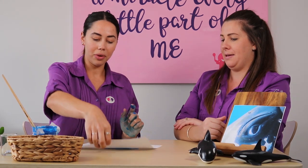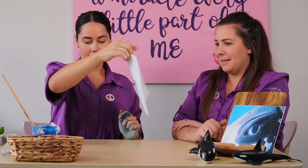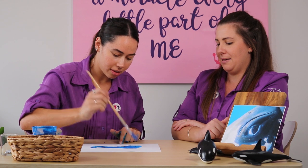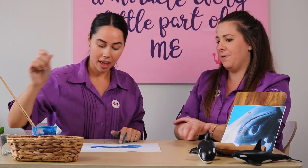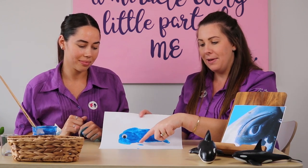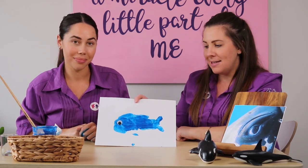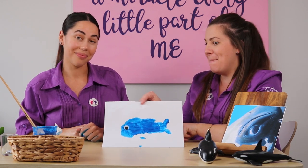So, we've got our whale. It's missing something. Ooh. I think it's missing its big eye. So we'll stick the googly eye on. Wow. Oh, and look, I can start to see this blue whale come together. We've got its head, its body. We look like we've got a little bit of a fin happening. And its big tail. Wow, this is starting to become a very big blue whale.